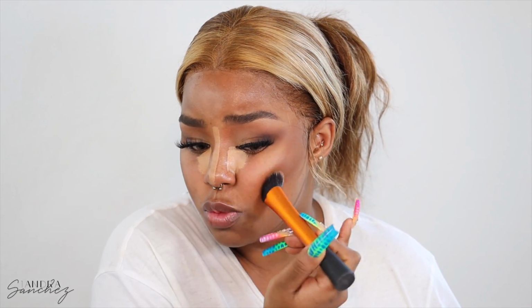One of the reasons why I like to do my contour first before I blend on my concealer is just because it helps me control where I put my concealer. Because sometimes we be going overboard with the concealer, child, and there's really no point. Like, it's not necessary at all. We'll be putting on way too much concealer. We'd be just doing the most.